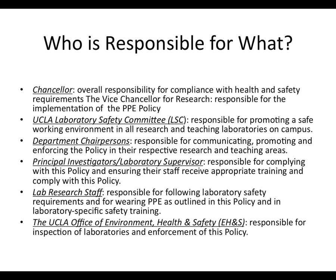He's an active PI of a federally funded laboratory. So he has overall responsibility for compliance with health and safety on the campus, and the Vice Chancellor for Research is responsible for the implementation of the PPE policy. The Lab Safety Committee is responsible for promoting a working environment in which all research and teaching laboratories are impacted on our campus. The department chairs are responsible for communicating, promoting, and enforcing the policy in their respective research and teaching areas.